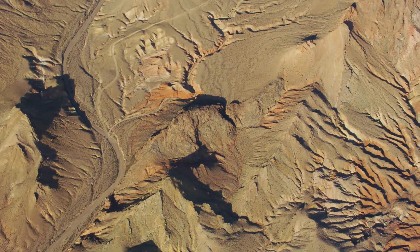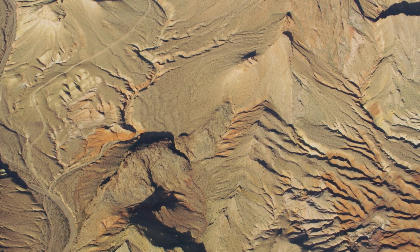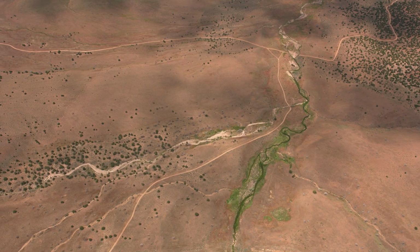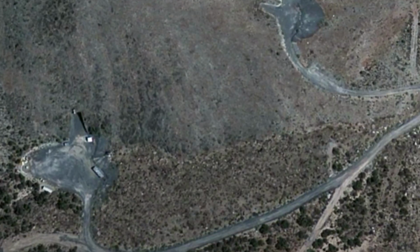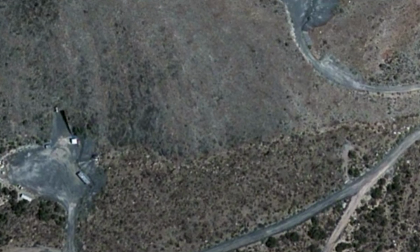Back in 2020, a Google Earth user located satellite images of what appeared to be a hidden entrance on a mountain slope that supposedly led to the most infamous secret base in the world. Yeah, Area 51, I know. He shared images taken in the same area during the years, including an image from 1998 in which the entrance and the roads leading to it do not appear.